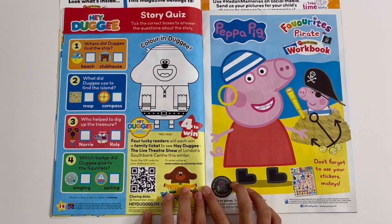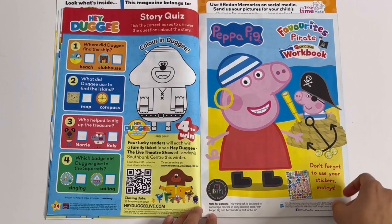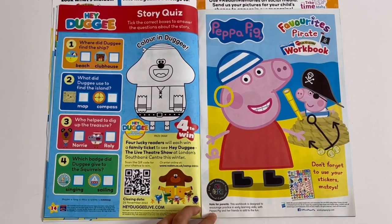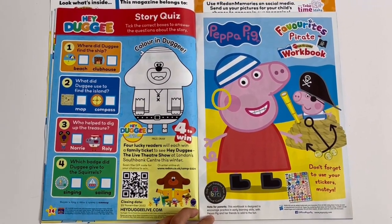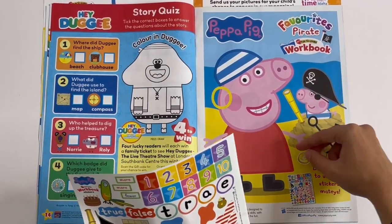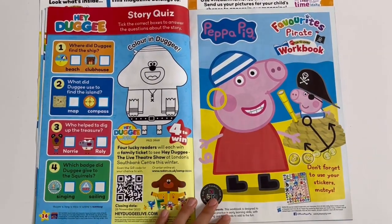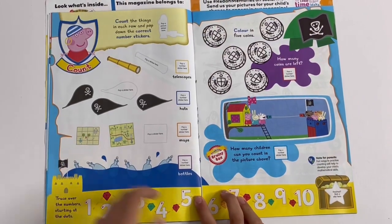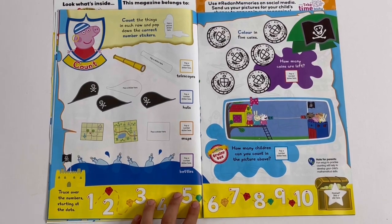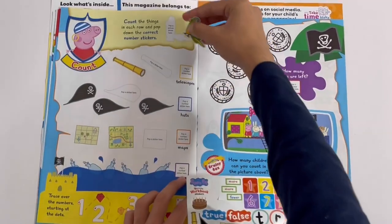Hey Duggee, story quiz. You have to guess the answers and colour in Duggee. And now we're getting into the Peppa Pig Pirate Workbook. Here you can stick on some coins. Count the things in each row, and pop down a correct number sticker. You can stick on a parrot.